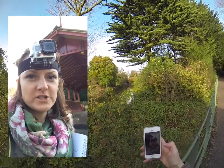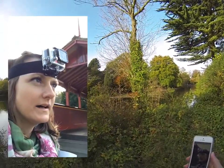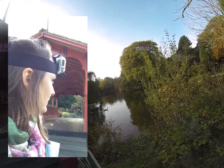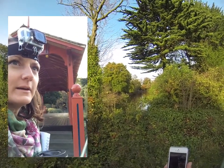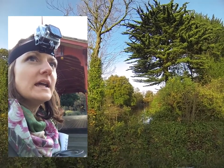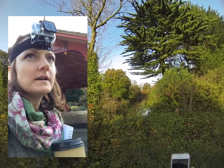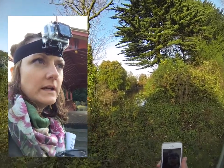I'm here by the Swiss Bridge now, and a lovely view across the park of the Canada geese, the weeping willows, and all the little ducks as well. And it's a lovely autumnal day here. This park, when it opened, really was a great leveller of the classes, so everyone was equal here.